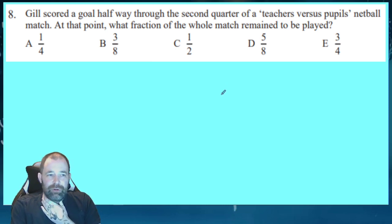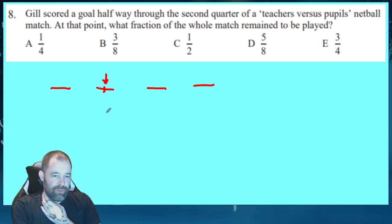Jill or Gill, probably Jill, scored a goal halfway through the second part of a teachers versus pupils netball match. At that point, what fraction of the whole match is remaining to be played? Halfway through the second quarter, so you've got the first quarter, the second quarter, the third quarter, the fourth quarter, split into quarters. Half a quarter is an eighth. So this is one eighth, but this is two eighths. So this is three eighths of the match have gone up to the point where she scored. There's Jill's goal. Halfway through the second quarter, so one eighth, two eighths, three eighths, and that means there's five eighths to go. You've got two eighths, four eighths, and an eighth is five eighths.